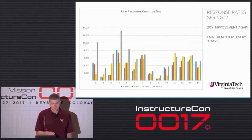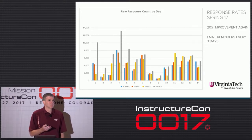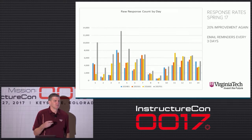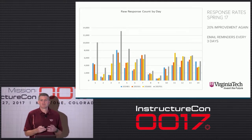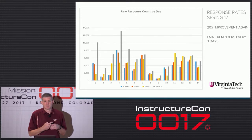In those two days, day 1 and day 4, we got over 10,000 responses on those days alone. The gray bars again are this current spring semester. But we saw a 20% improvement again. So we've run two full semesters university-wide, both a very clear 20% improvement in response rates.